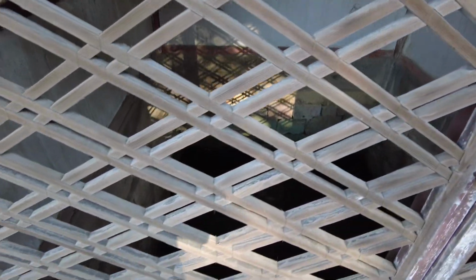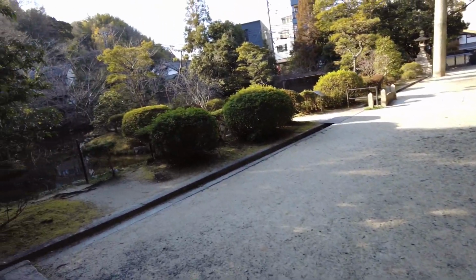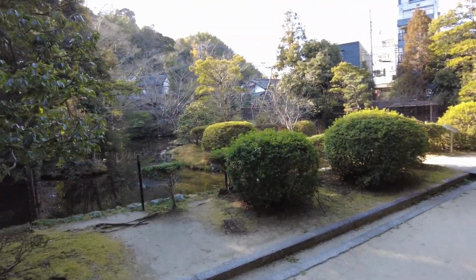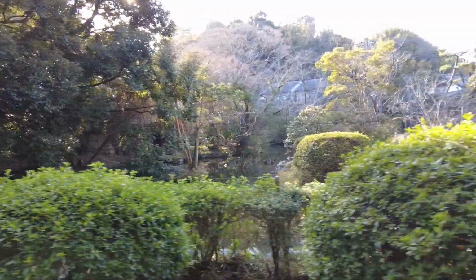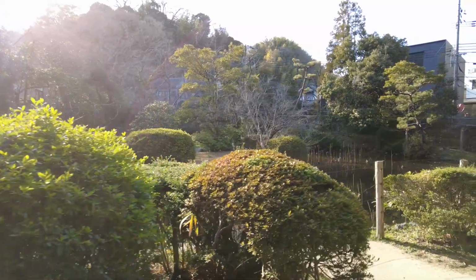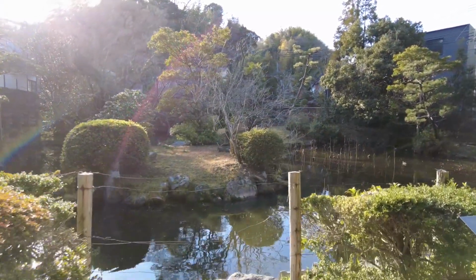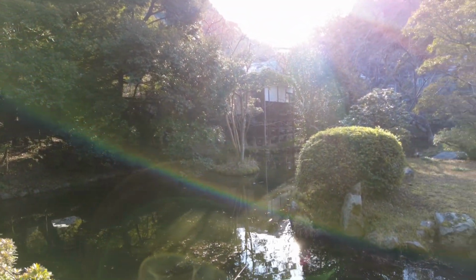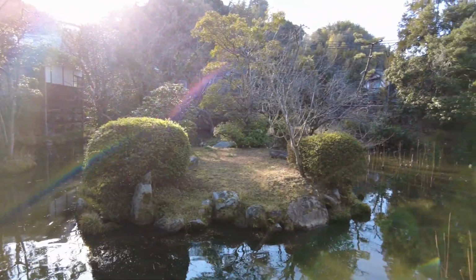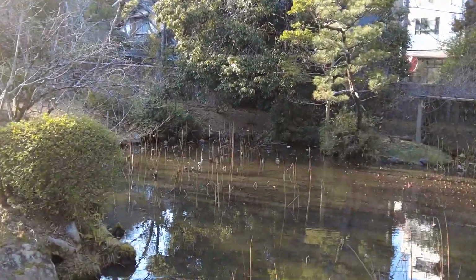Looks like this is called a tsutsui, which is a sacred well. Looks like a small Japanese garden with a pond. That's really bright, the sun. It's really bright right now. You can see some ducks.